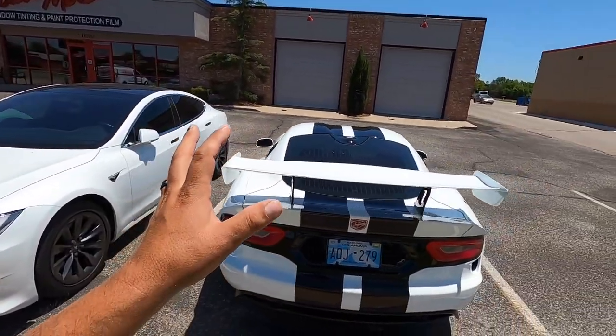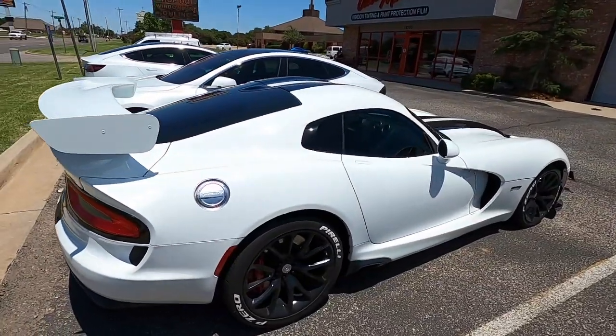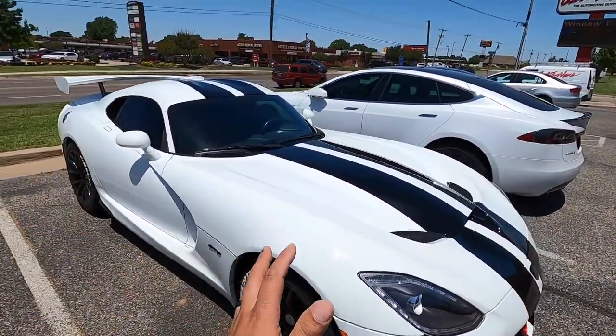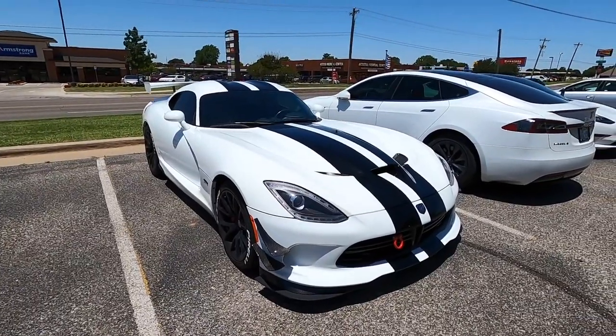But then you get over here to this Viper. Oh, man. That's sexy, guys. I don't care what any of you say. This is a sexy, sexy car. All right, let's move on to getting these windows tinted.